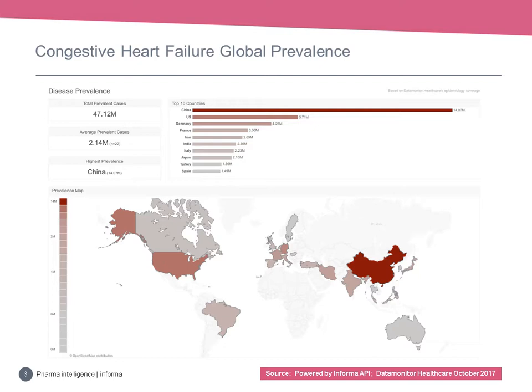So first, let's take a look at the overall congestive heart failure global prevalence. And using data from Data Monitor Healthcare, we were able to create this dashboard view to quickly and easily see where the highest prevalence rates are for congestive heart failure. So here we see that China has the greatest prevalence with over 14 million, for example. So this helps us with a directional approach of the countries we may want to start looking at for our planned study.